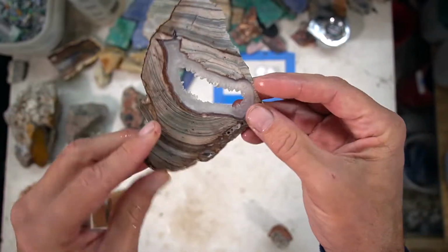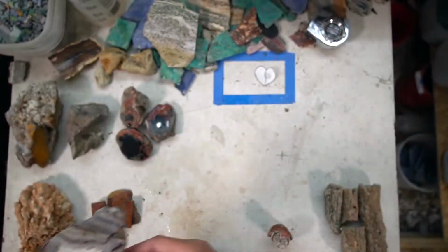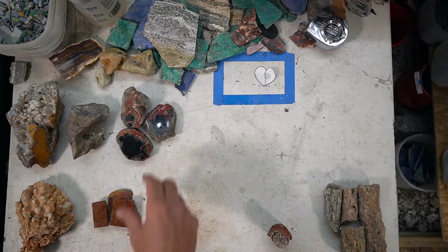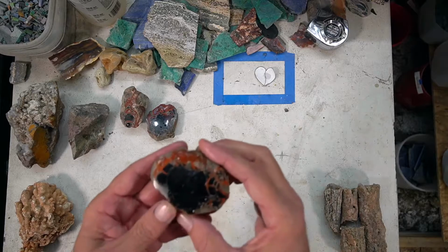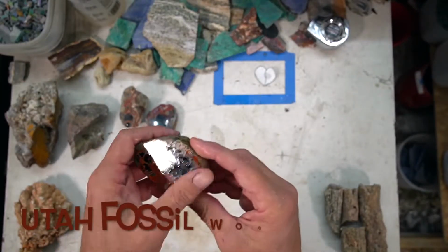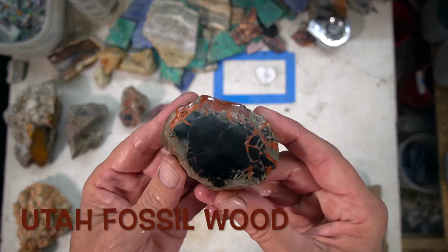Cool stuff. I like Dugways. All right. You've seen this piece before. This is some fossil wood from southern Utah.